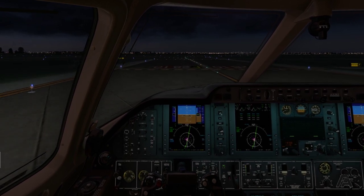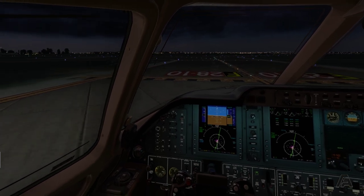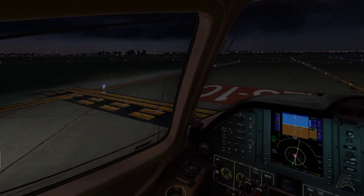Man, can you imagine being the pilot and then having all five passengers in the back die and then having to live with that? Holy shit.